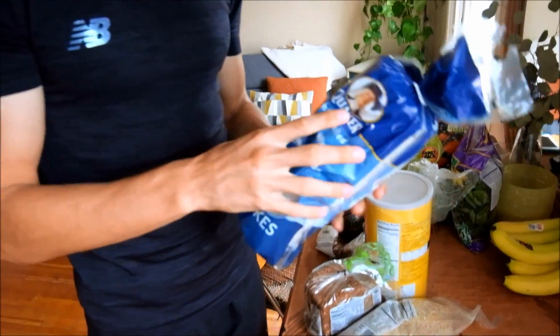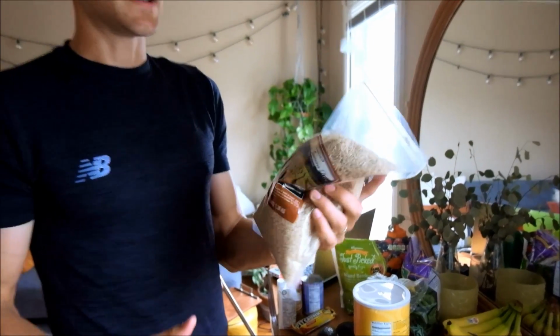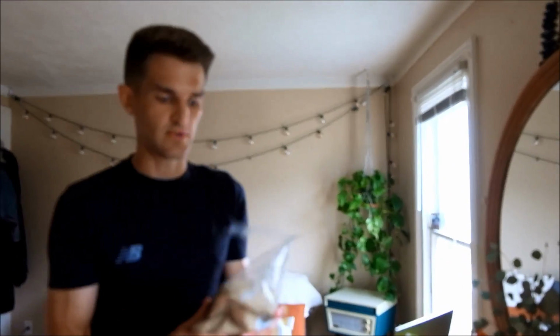So we've got rice cakes. It's just an easy snack. Any kind of rice is really good for you. Try and stay away from white carbohydrates as much as possible, just because they're a bit more processed and less healthy for you. I really try and stick with brown carbohydrates, so a good source of that is brown rice. It's got a lot of whole grains in that as well, so really good for you.